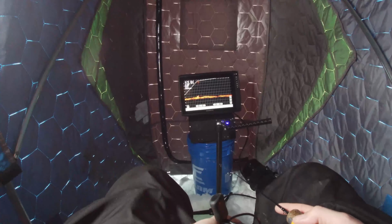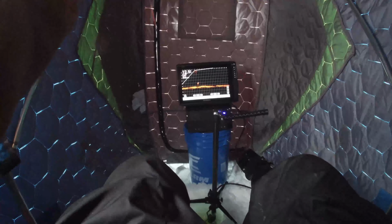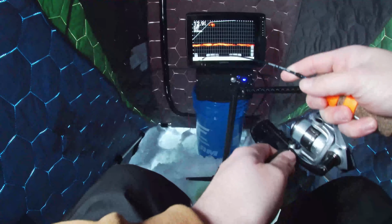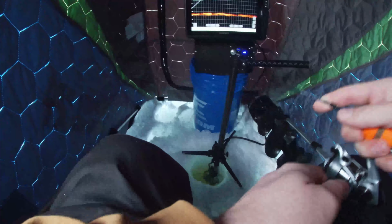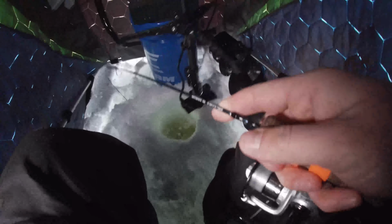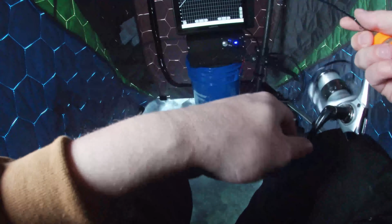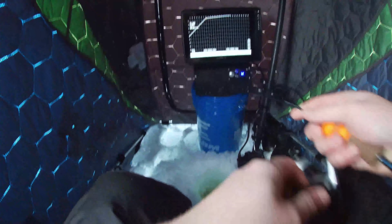Here comes one. Just smoked it. This is a bigger fish. I think it's probably a bass or something. Or a walleye. It's shaking its head like crazy. Oh, it's a big pike. Gotta get that transducer out of there. Big pike. It's not huge, but there he goes.